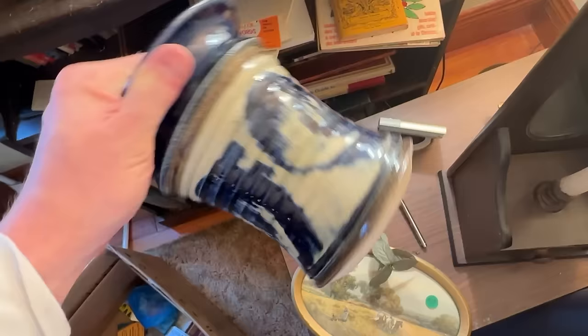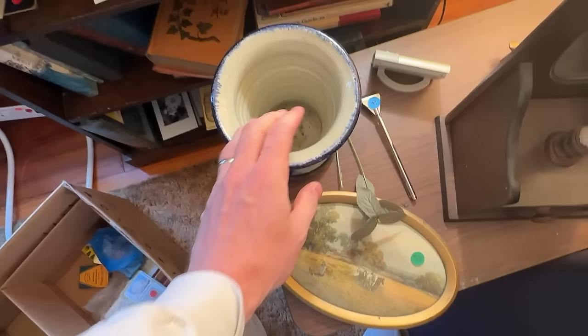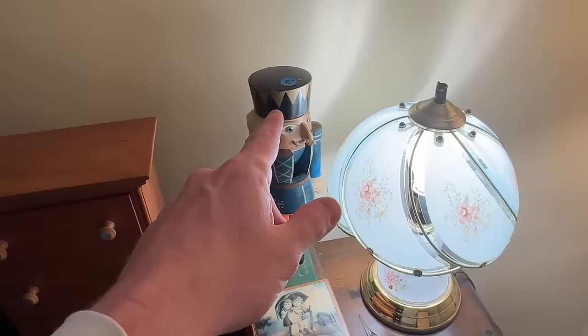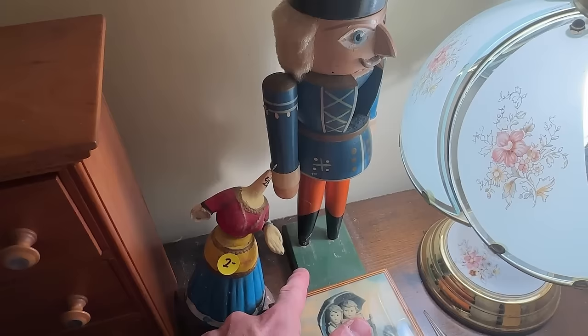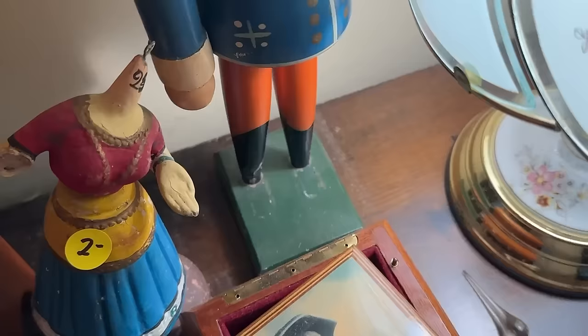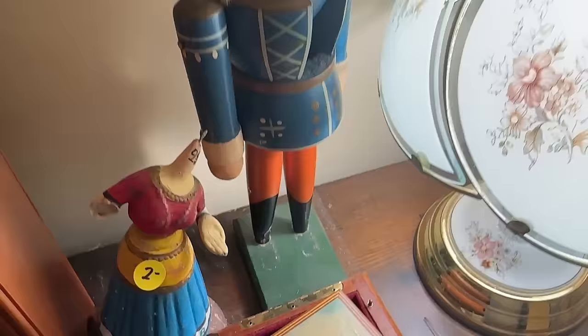So factoring in shipping and stuff, I'm going to leave it here, but I am looking out for those types of things more. There's some broken pieces up top. Sometimes, like if you look at this nutcracker here, one of the things you could use as an indicator that something's missing is to look for markings of something that used to be there. So you could see there that the feet are missing on that one, and that's why it's priced at $5.